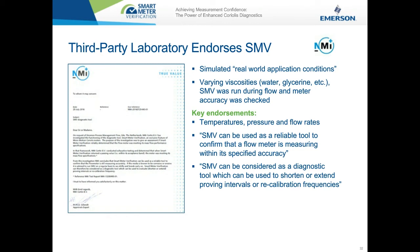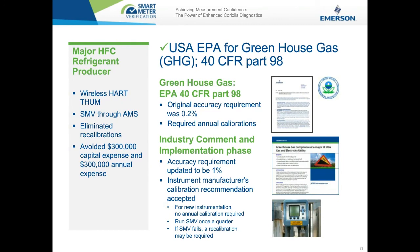The first specific agency we'd like to talk about is the U.S. EPA for greenhouse gas. The legislation is 40 CFR Part 98, and basically it's a carbon measurement system where the EPA requires major producers of CO2 and other global warming potential gases to report their use or their emission to the government.